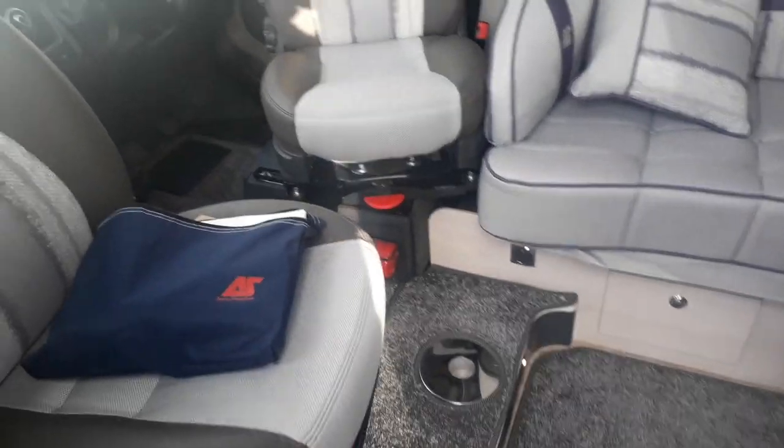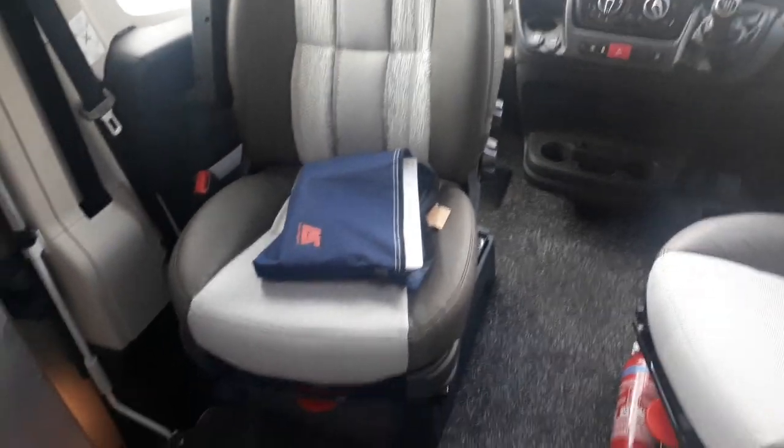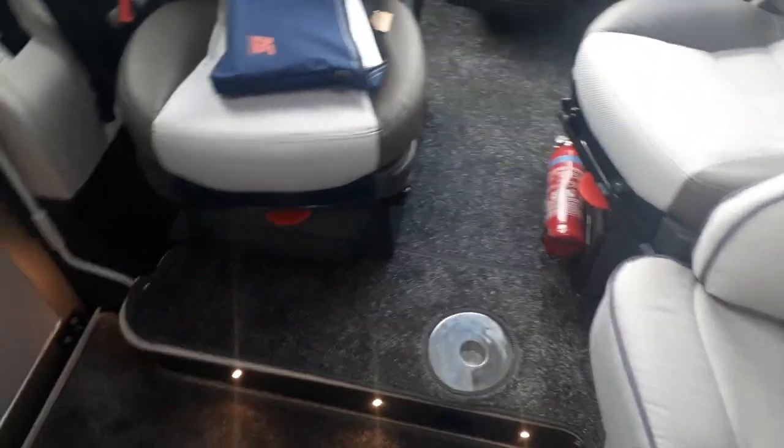Twin swivel captain seats to the front with the embossed Autosleepers logo. Sensible one armrest so you can swivel them around easier, and it's a really nice comfortable lounge space with these really thick pile luxury carpets.